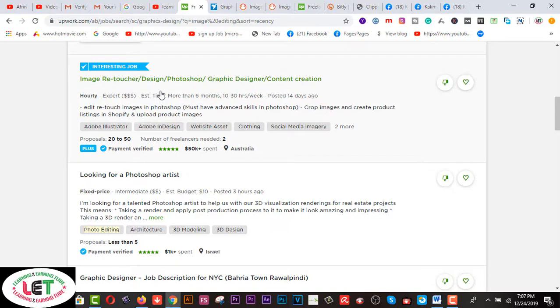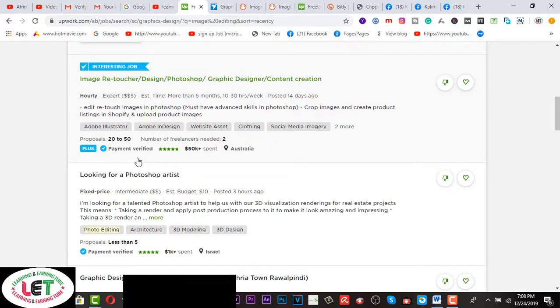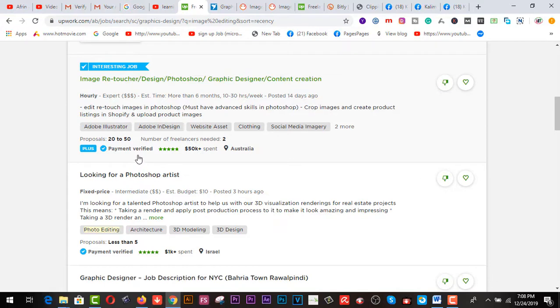After coming here, you will search for whatever you are looking for: image retouching or design, Photoshop, graphic design, content creation. Look, if you are skilled on this project, you have to follow some tips and tricks. First of all, you have to make sure the payment method is verified. Okay, this payment method is verified.